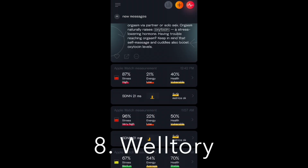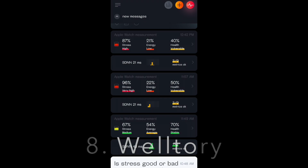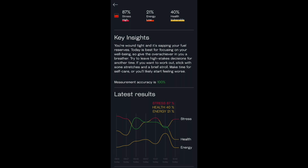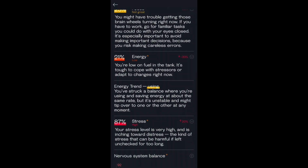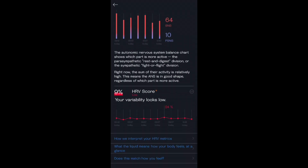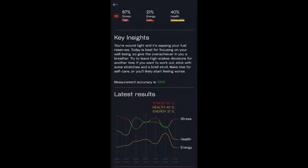And Welltory, boy oh boy, does it have a lot of information. It is giving you a snapshot every time the Apple Watch takes a measurement. It's giving you a snapshot of stress high, energy low, health evaluation. So you can go into this, and this is just chock full of information. I think they could make the information not so lengthy. It's just, there's so much. So let's just look around at the app.